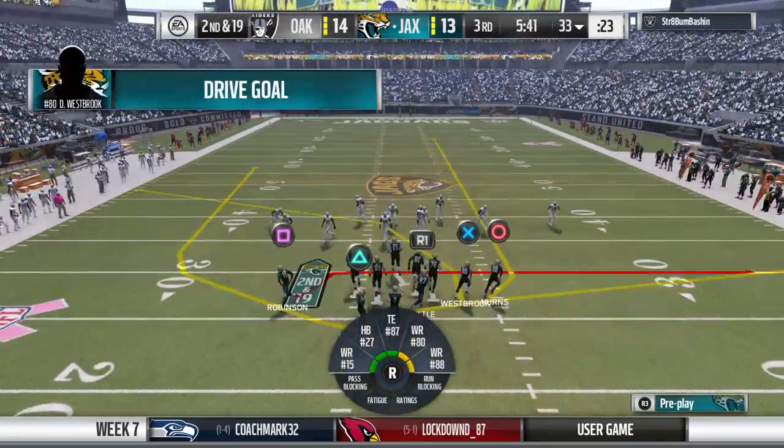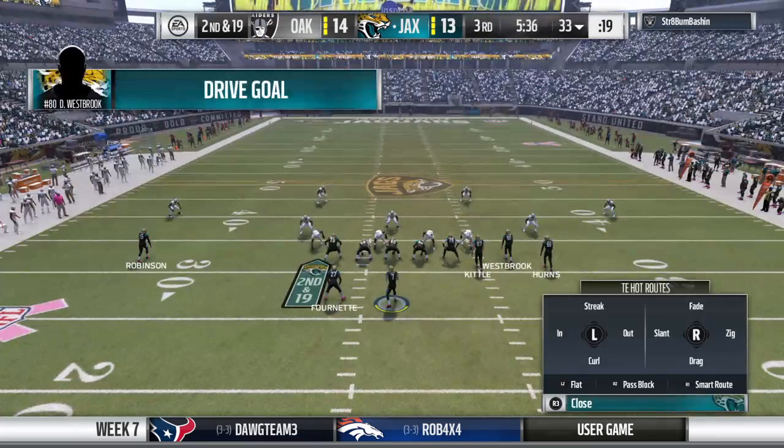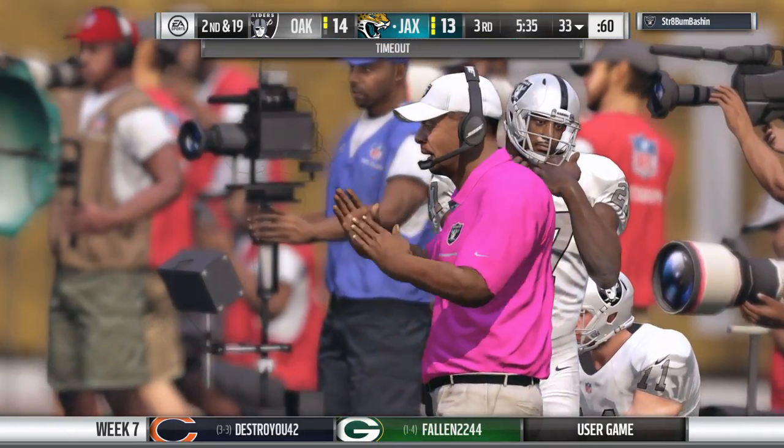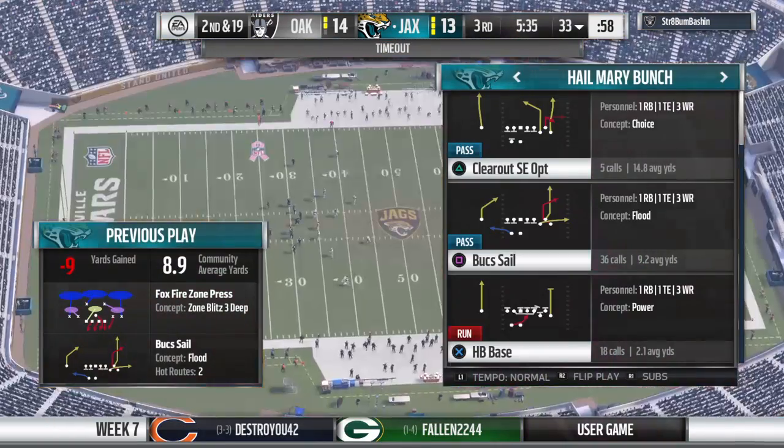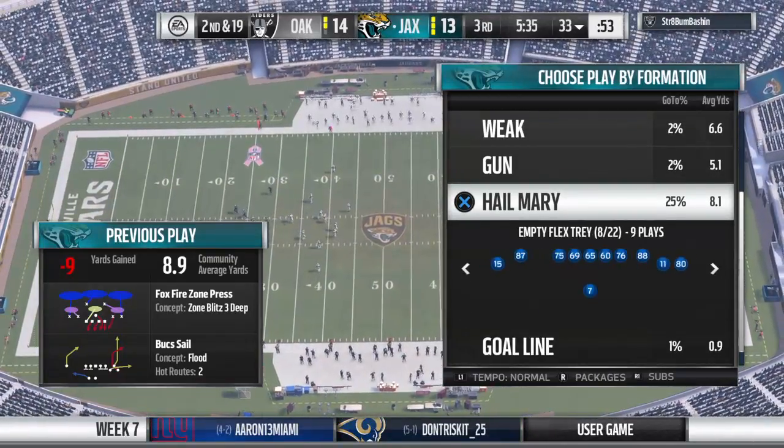Check 27. Eyes on 27. Hurry up, here we go. Now whistles, and the Raiders are going to signal for a timeout. It's just their first, so 2 remaining as they burn one here in this third quarter. Watch the run.